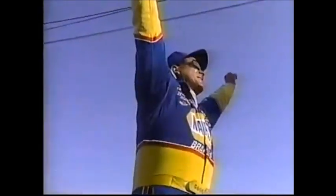Ron Hornaday. Yeah, he earned that. In his last 8 races, he has 6 wins and 7 top 10 finishes. Quite a performance for that young man.